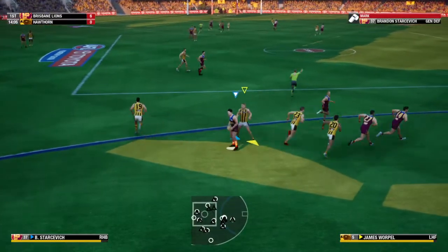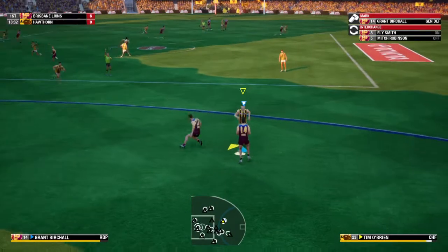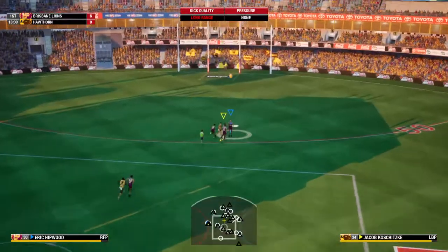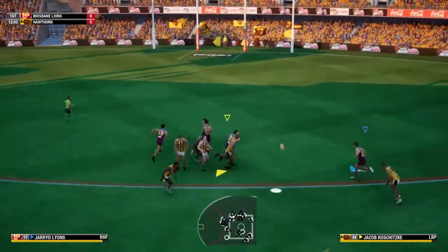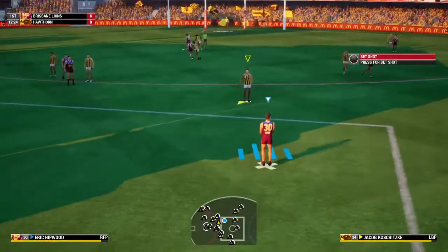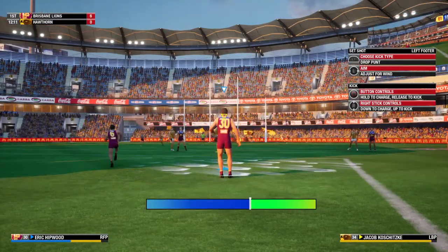A strong mark in the pack from Dazovic. With a driving kick. Takes a simple grab. Birchall choosing to play on. Uses it by foot. Hands that ball to the opposition. Hipwood with a brilliant rundown tackle. Fails to fend off the tackler. Great tackling there, Hutto.